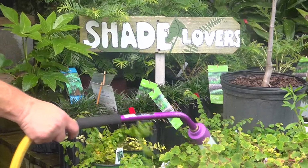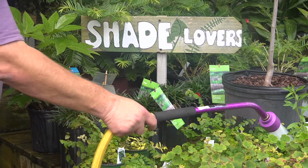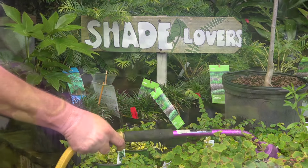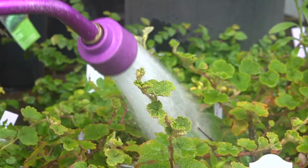Now, your irrigation system, if you irrigate or even if you don't irrigate, you want your plants to be watered more deeply so that they can develop a deeper root structure, so that when the next drought comes, which it will, they'll be able to reach deep into the soil for that moisture that they need.